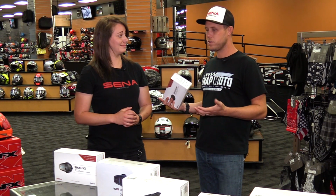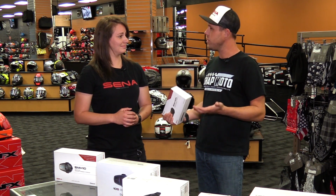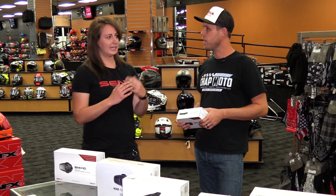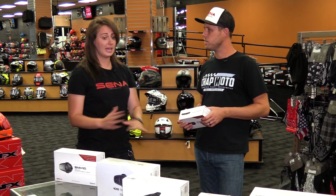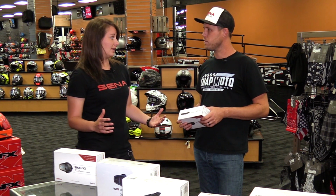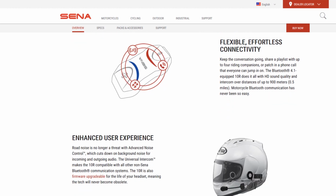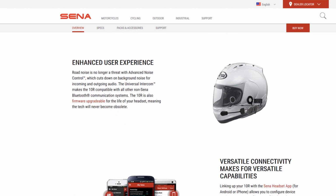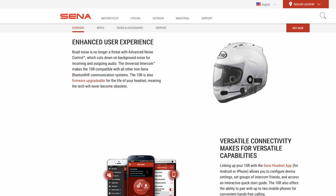What other models have you seen other guys use in the dirt other than the 10 series? Is it mainly just the 10 series? The 10 series is just great because it's so sleek that it stays out of the way if you have a neck brace, but you can put any other Sena device onto any helmet. They all come with clamps. They also come with the adhesive mounts. There's really endless options. The only feature that I think really makes this one stand out, or the 10R, is that it is so much sleeker. If you do have a neck brace, it really stays out of the way.